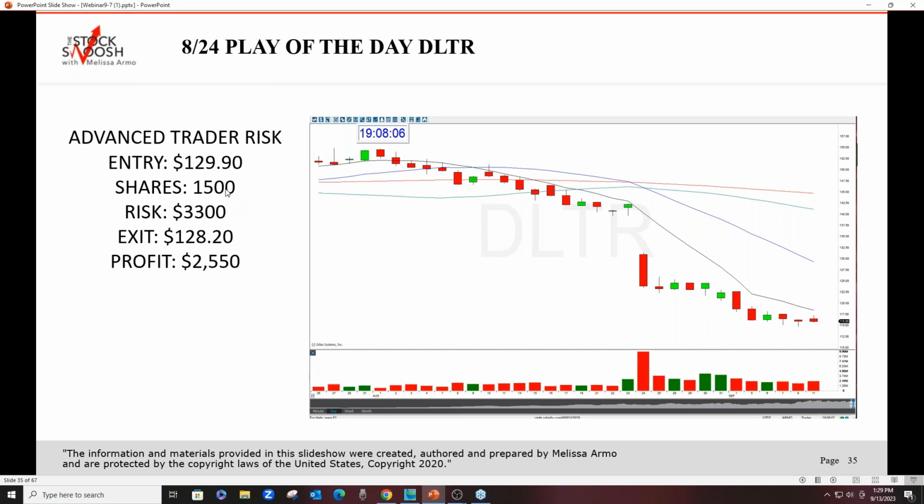Again, you could take less. You could take half the size, or risk half, or a quarter. Exit was 128.20, for 25.50. I should have held this, actually. I did what I normally do and got out, but look where this went. It went all the way down here, almost 122. I think it did get to 122. That was crazy. I really could have held that, or held half of it, but I got out in the fast, quick trade.